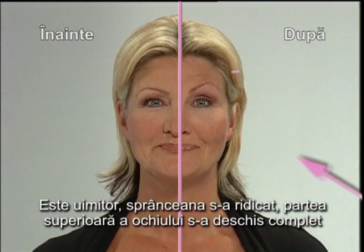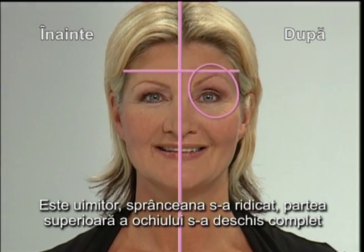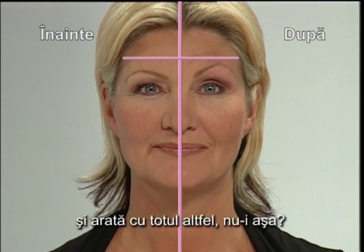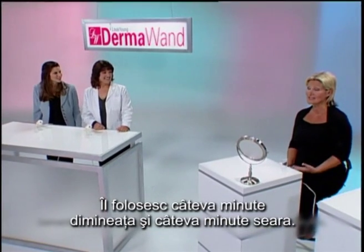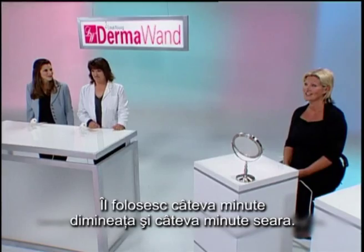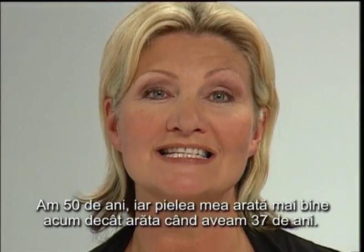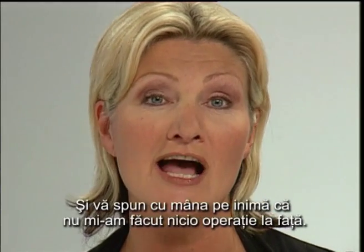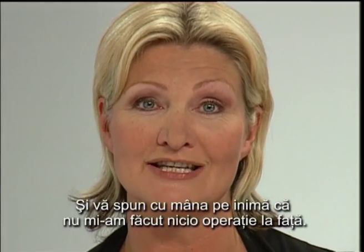That is amazing. The eyebrow is lifted. The upper eye is completely opened up. I mean, it just looks like completely different, doesn't it? I use it in a couple of minutes in the morning, a couple of minutes at night. I'm 50 years old, and my skin is better now than it was when I was 37 years old. And on hand on heart, I have never had anything done to my face.